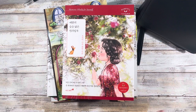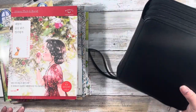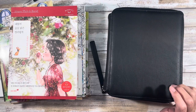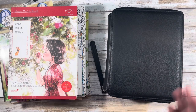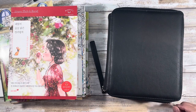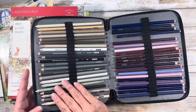Okay, so before we get started with all of the coloring stuff, I did want to show you this case. I'd have to go back and look in my expense listing. I don't know if I got this in March or if I got this in February. I had shown you previously that I had gotten two other cases, and I had mentioned that one of them I'd put my Prismacolors in and that it was really big. So I actually took that one to work because I have colored pencils there because I do like to color during lunch sometimes. And so I was actually able to get something that's smaller that fits the Prisma.